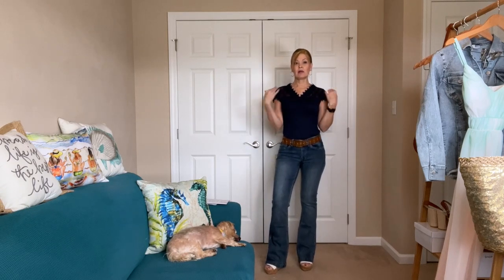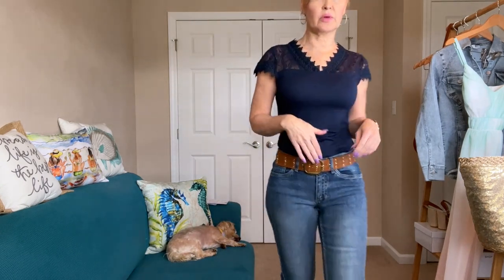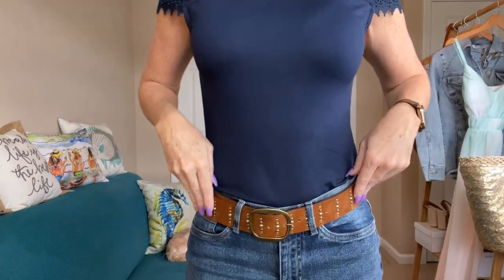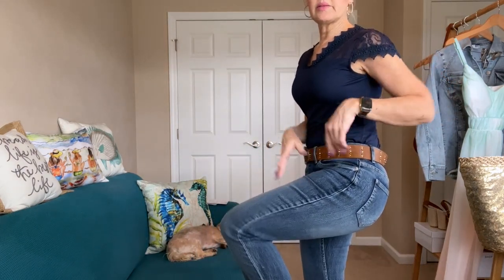I paired it with this adorable navy lace trimmed top, has this V-neck. This does come in other colors. And then I grabbed a belt from a previous haul that I shared with you all just to break it up. Check out this neckline. Do you see this lace detail? So, so pretty, right? The denim color is a really nice wash, and these feel incredibly comfortable on.